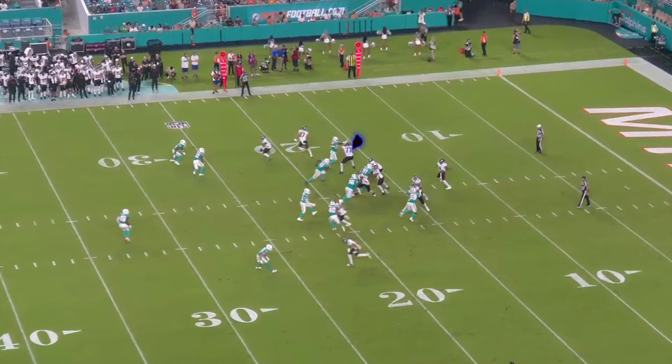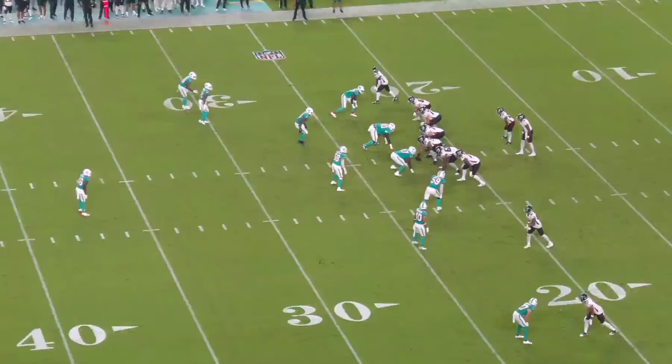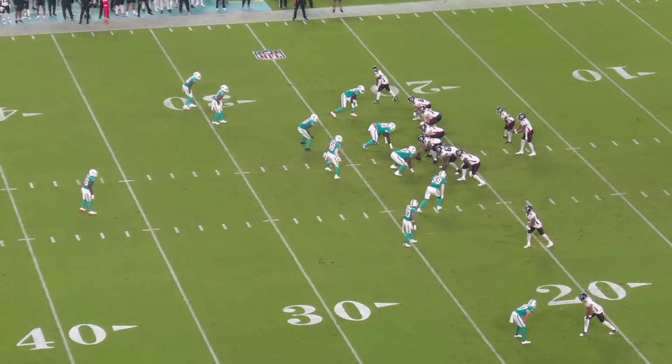And then I noticed that JT O'Sullivan said it on one of the films that he critiqued maybe yesterday or the day before. But it was the same play I did on my last film. But let's keep going. But they got the first down. Let's keep going. That's just something I noticed when I was watching it.